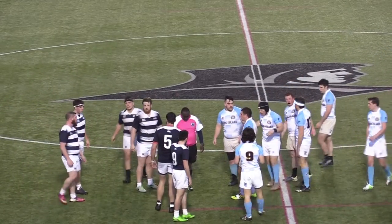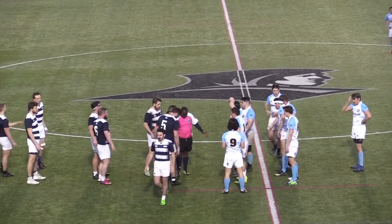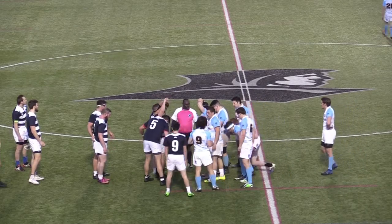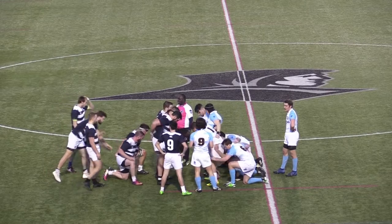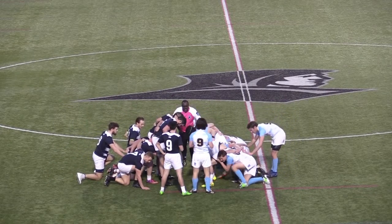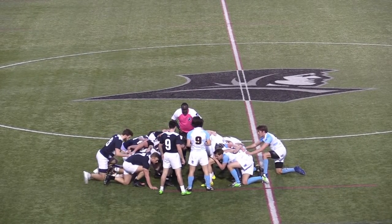All right, so URI is going to get a chance here on the Roger Williams knock-on. Let's see if they've been able to make some adjustments. They really need to get those backs a little steeper when they win the ball. They need to come on the burst a lot more. And they need to be aware of Roger Williams' defense coming through. If they're coming up, you really should be trying to pop it over their heads. And you can create a lot of havoc doing that.